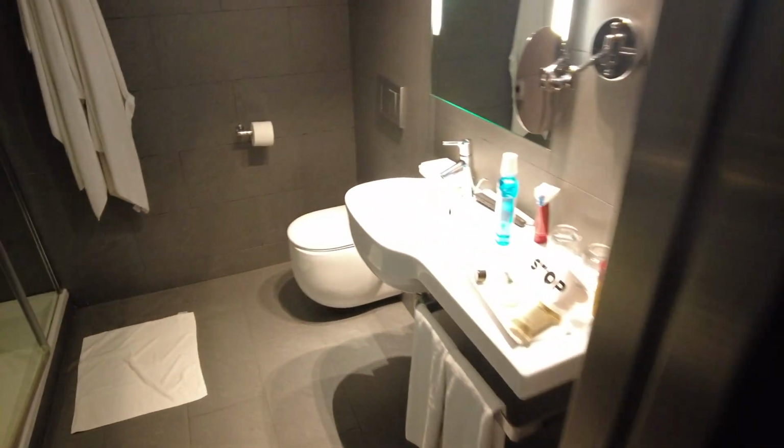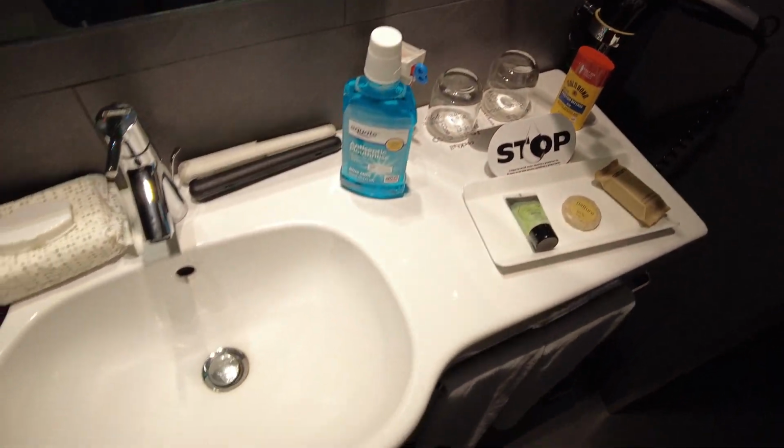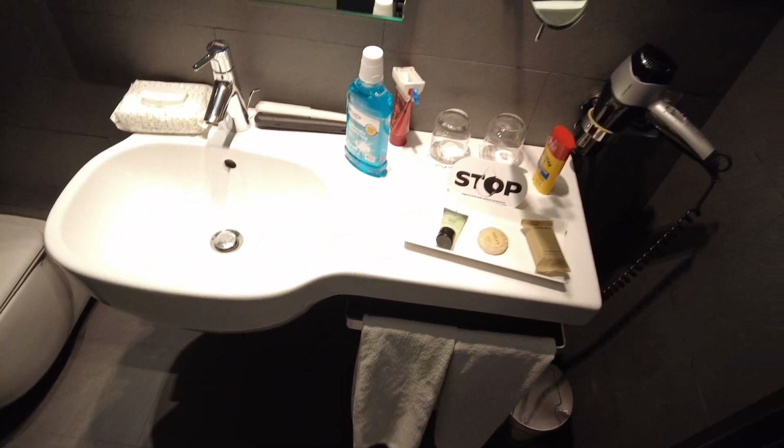Moving on to the bathroom. Got a little storage space here on the side. Sink. Toilet. There is not a lot of space for your personal belongings in the bathroom. Shower. This is to help your towels dry off a little bit. And that is the room.